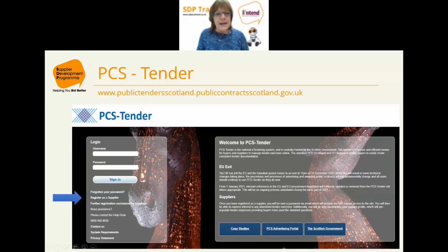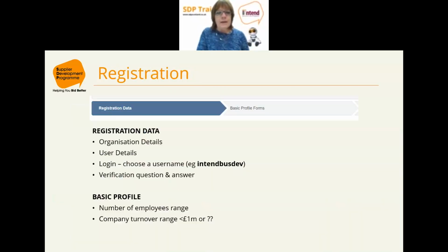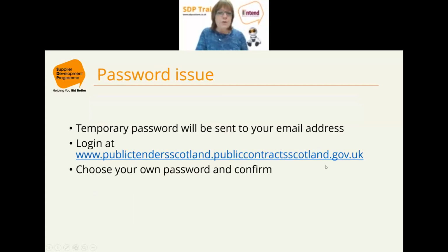This is what the home page looks like, and this is where you get the register as supplier on PCS Tender. So this is where you'll need to go to find the DPS documents. The registration, unfortunately, you're going to have to repeat a little bit of what you've done to register for Public Contract Scotland, but it's pretty lightweight, I would say. They ask for things like number of employees, but it's a range. Organisation turnover, again, it's a range. You get to choose your username. They will send you a temporary password, but then you can choose your own password and confirm. So it's a little bit different to registration for PCS.